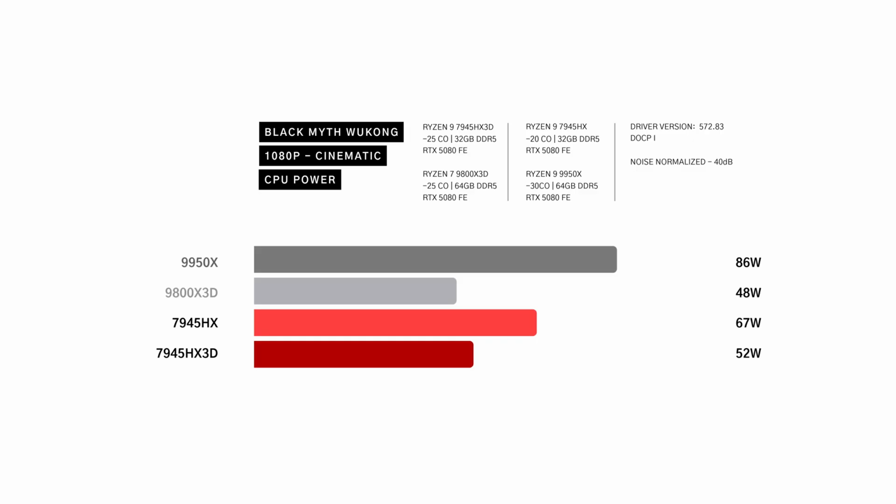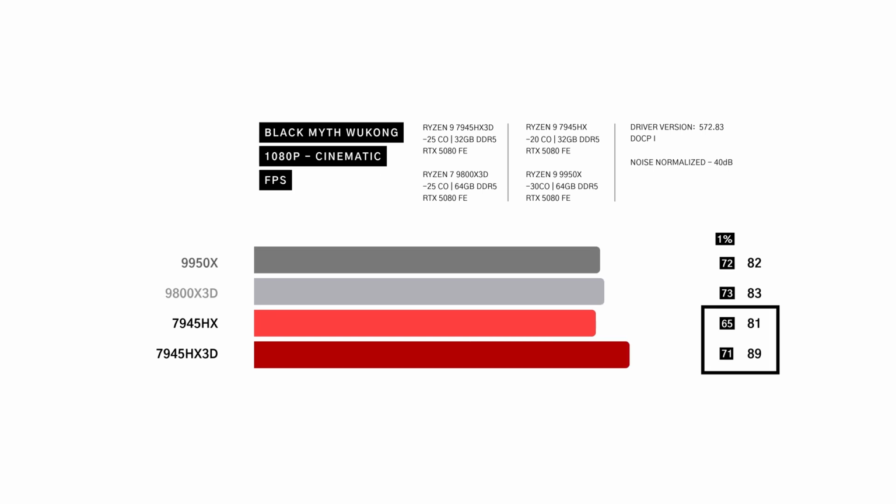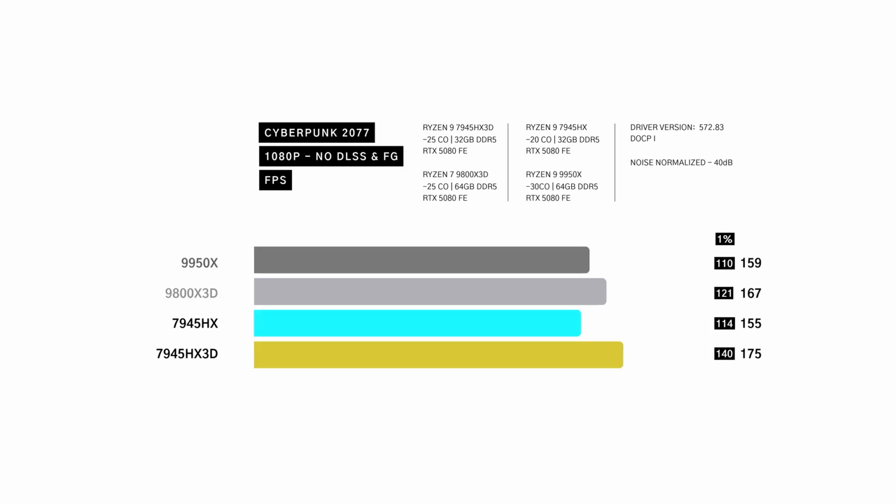Power efficiency remains strong with the 7945HX3D, although not as much as we originally thought in the first video. We see a 10% lead in Black Myth Wukong over the 9X3D chip in 1080p and identical performance in 1440p and 4K. In Cyberpunk 2077, we see a healthy 13% lead in 1080p over the 7945HX, and a surprising 10% lead over the 9950X and 9800X3D. However, this is the only X3D 16-core CPU on the board. In 1440p, things even out a bit at 99 frames, and 46 frames in 4K.